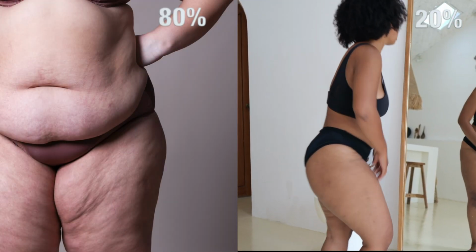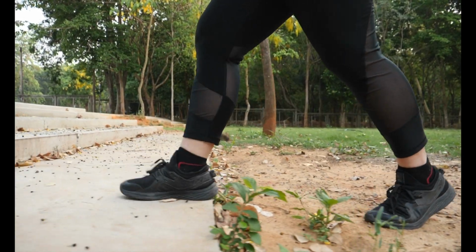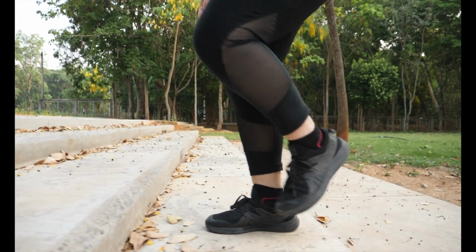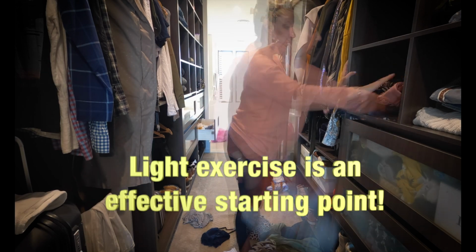A cause for concern either way is how heavy legs may limit their overall ability to exercise. If you're not used to being active, the most effective starting point for weight and fat loss is to add light intensity exercise throughout your day.